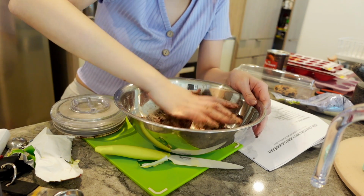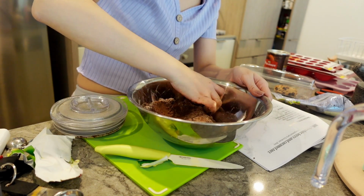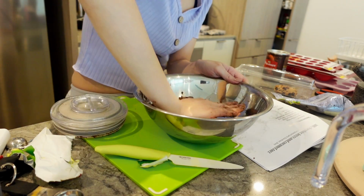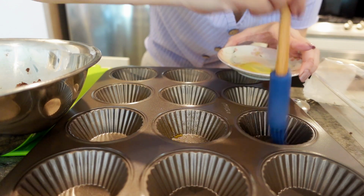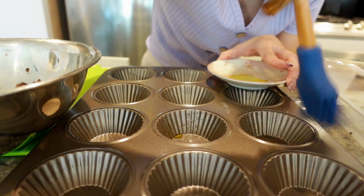So I'm going to try and put this on the pastry tray first, and then I'm going to put that in the fridge overnight. I feel like that would work out a lot better. But the dough is working out so far. Yes! Look at that beautiful dough. I'm a master chef. Now I don't know what I'm doing. I don't know if this is the right thing to do, but let's hope for the best, guys.